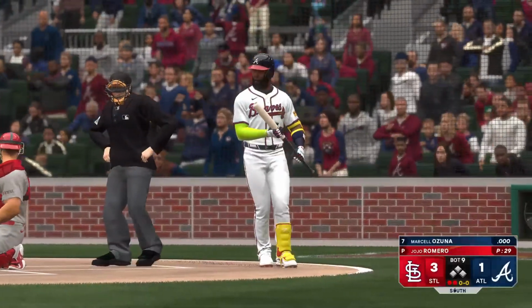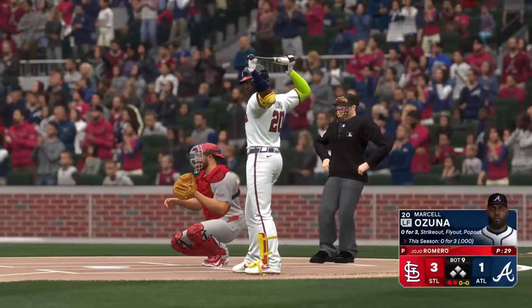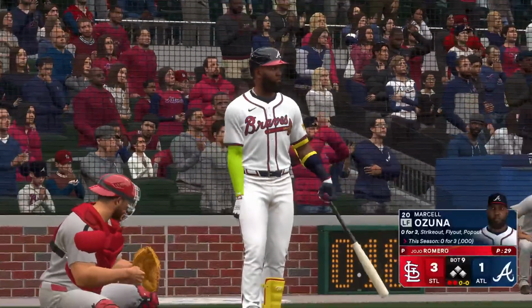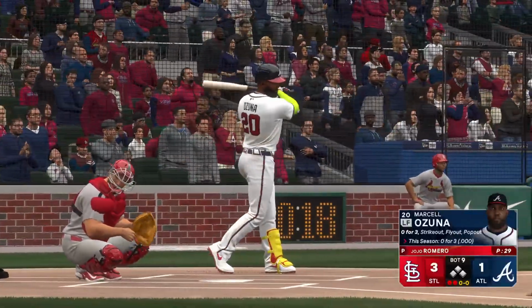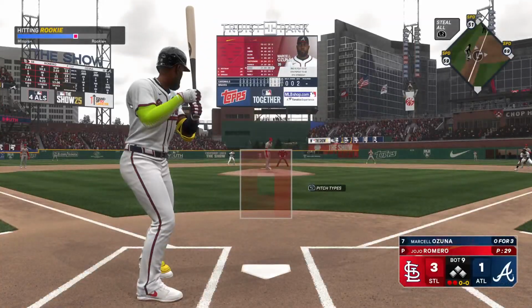High leverage spot coming. Now up for the big bat of Marcell Ozuna. 0 for 3 in this one. You have to be careful throwing him breaking pitches, even in an 0-0 count. He loves going after the off-speed stuff, and he's really good at hitting it.